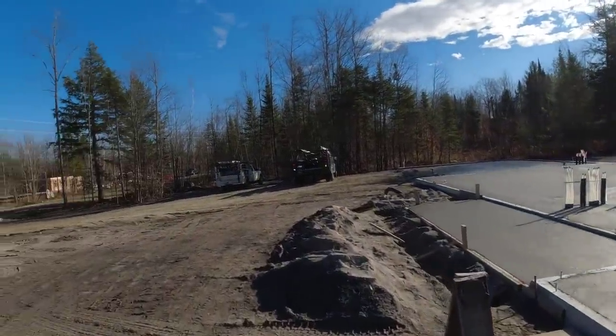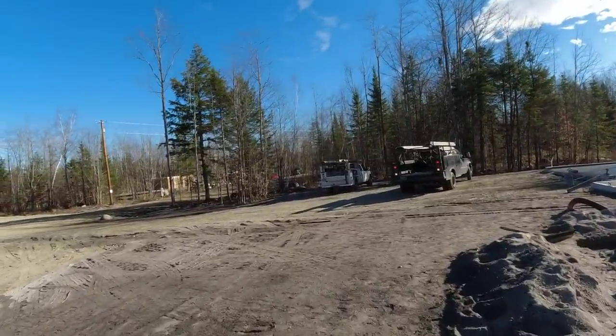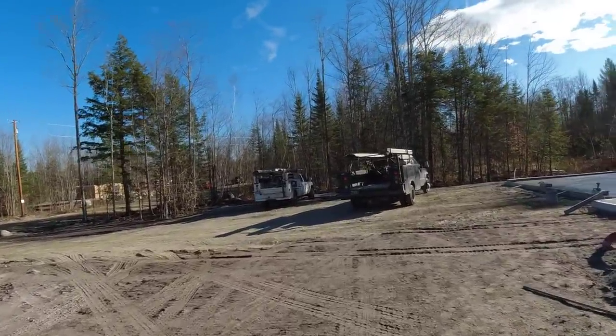He's going to give it a few more minutes just because it's chilly. It's not really that hot today. We'll go drop this one in the garage.